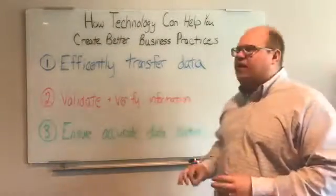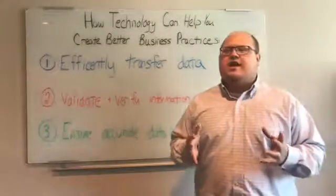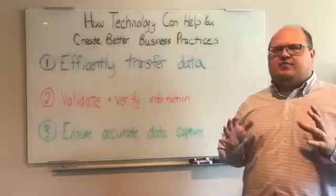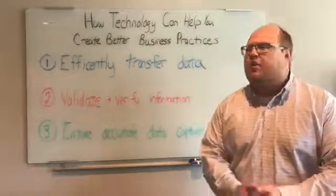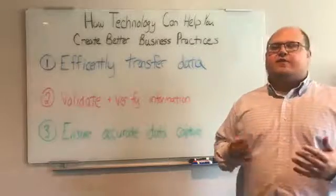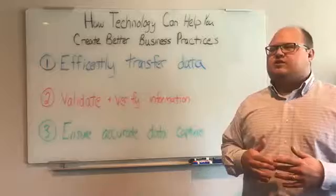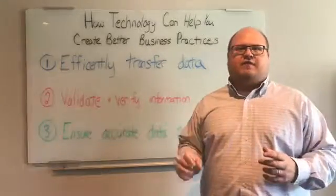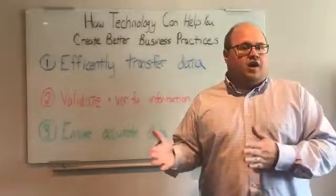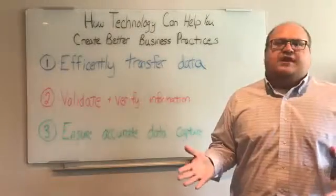So the second is validating and verifying information. One of the cool things about technology and electronic systems is that we can make sure that information is accurate. So we can make sure that if there's supposed to be 10 digits in a phone number, it's 10 digits. If that phone number can't start with 1 or 0, we can make sure that's accurate. There's actually some sort of formula that I don't even know how it works, but systems can figure out if a credit card number is indeed a valid credit card number. So all of these things, social security numbers, is it the full 9 digits?